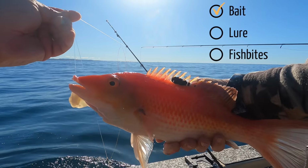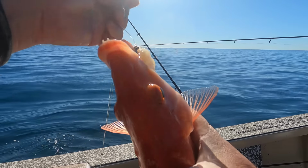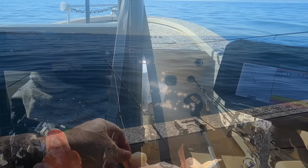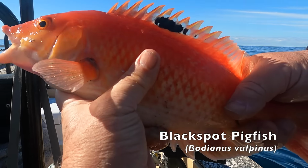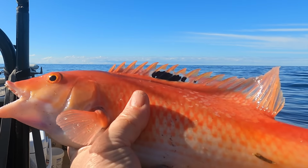Pigfish are a favourite as a whole steamed fish, or prepared in any number of other ways. In fact, their white, flaky flesh suits most Asian-style recipes really well, and they're quite highly prized as a result. And always a welcome addition to our bag.